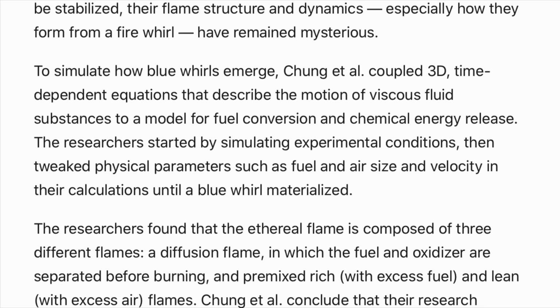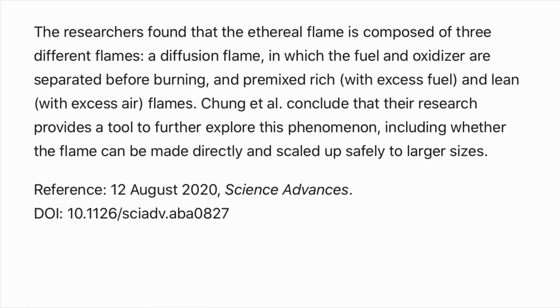To simulate how blue whirls emerge, Chung et al. coupled 3D time-dependent equations that describe the motion of viscous fluid substances to a model for fuel conversion and chemical energy release. The researchers started by simulating experimental conditions, then tweaked physical parameters such as fuel and air size and velocity in their calculations until a blue whirl materialized.